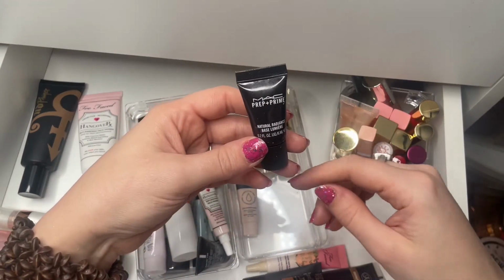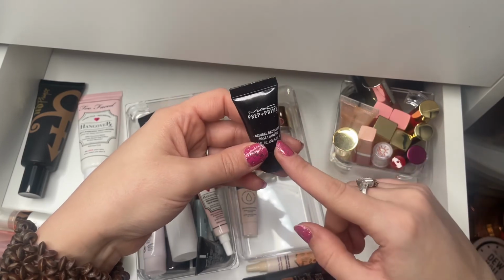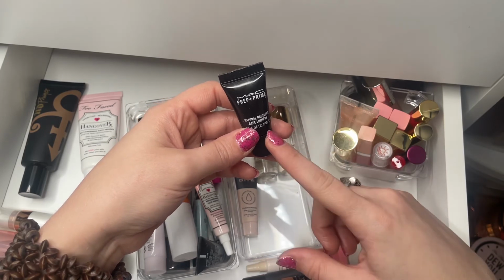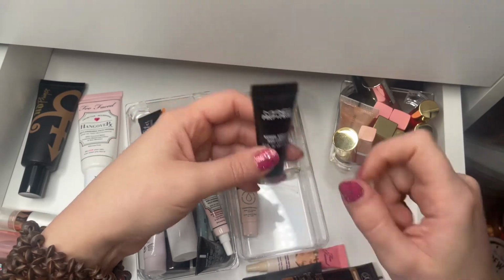So this is from MAC. This is the Natural Radiance Primer. I've gone through several of these little minis. I also have a big size one of these, and using these little samples is actually what made me purchase that one. So that tells you how good it is.